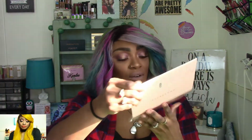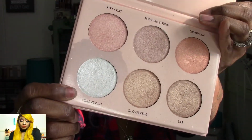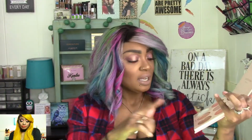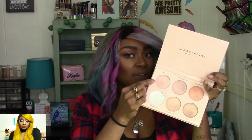And of course, last is the Anastasia Nicole Guerrero Glow Kit. You guys, I'm sure you knew I was going to throw this in there. I have been using Forever Lit a lot, and you wouldn't think that I would use this color on my skin tone because it's so white, but it has a really pretty blue-green iridescent undertone. And I also like 143, Glow Getter, Daydream, and Forever Young. I don't use Kitty Cat that much, but the rest of these I'm obsessed with, and I like a really glittery highlight sometimes, and these are on the more glittery side, but they are beautiful.